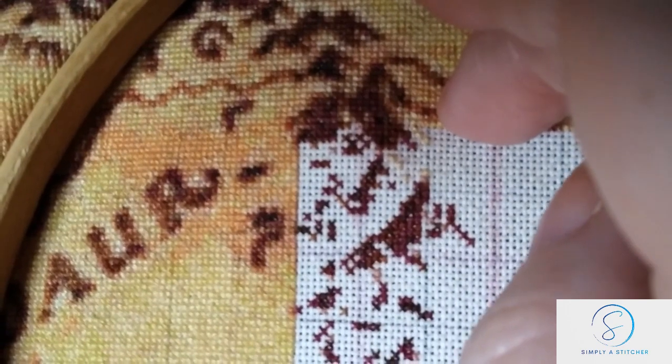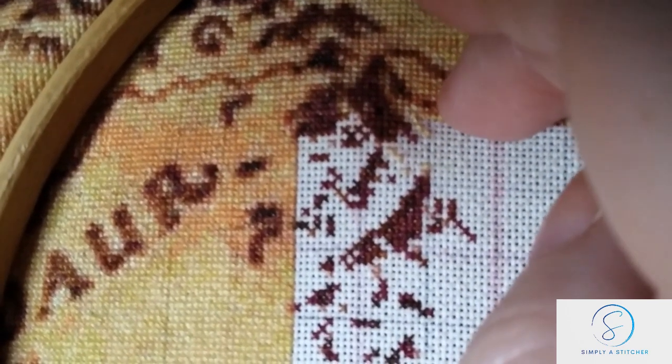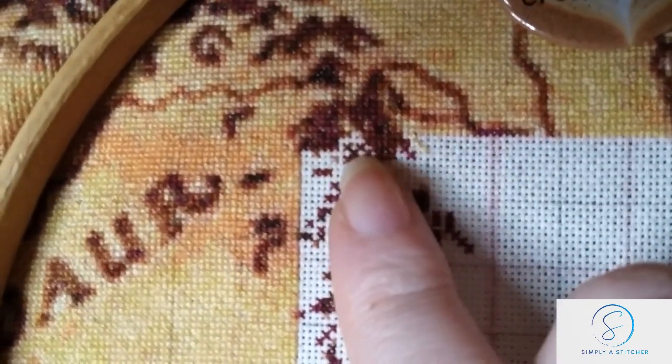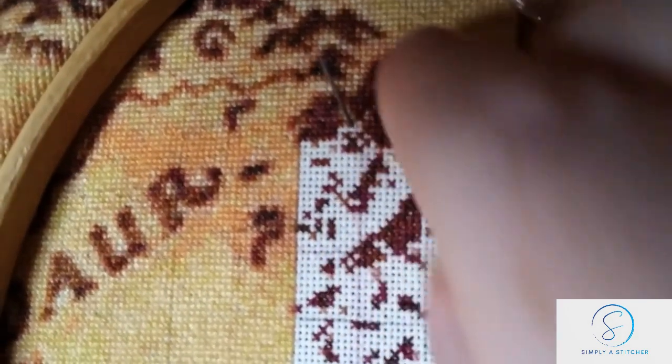Well, the white needle's not coming up. Come on. Wrong hole. I think the thread's got a bit thick underneath. That's it.